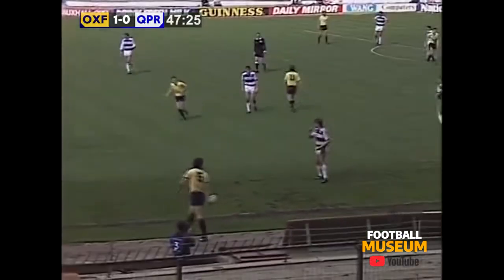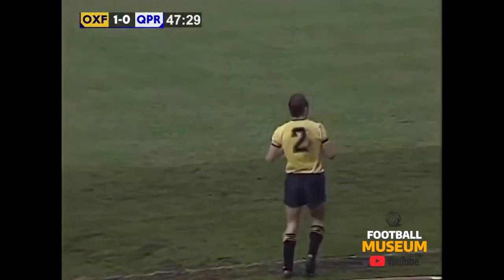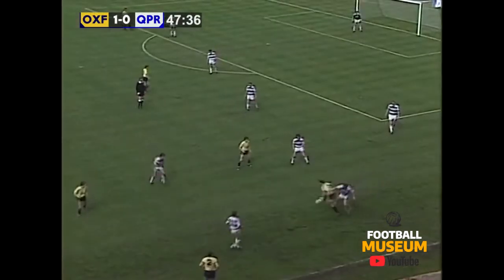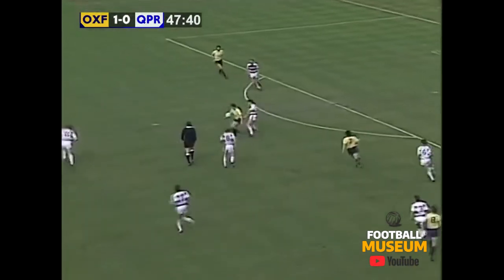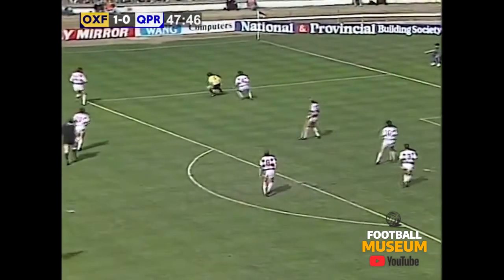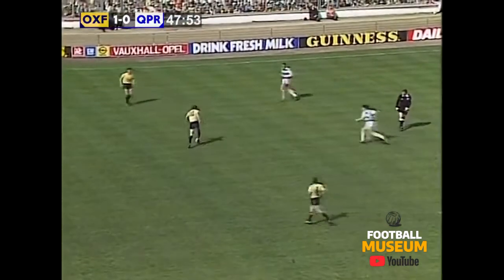Throw. Langan will take it. Aldridge came for it. Picked up Hebberd. Off again. Bringing Trewick in. There's some good play here by Oxford. And now Houghton. Little chip by him. Falls for Wicks. Hebberd again.